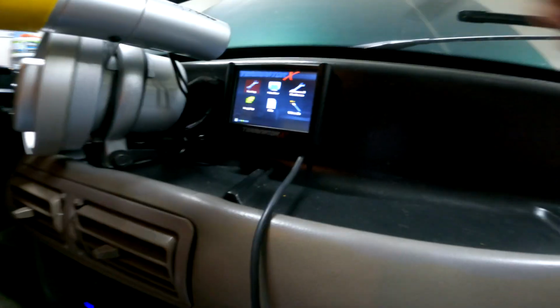Oh, I think I saw a flash. Anyway, it's got little troubleshooting lights on it, but I don't know if you can actually see it. I couldn't see it. So what we've got here is our on-the-fly tuning.